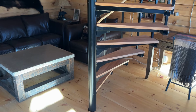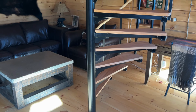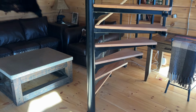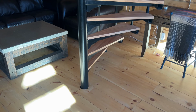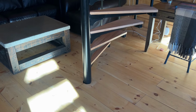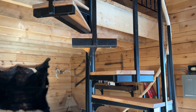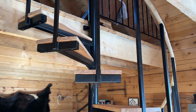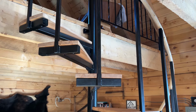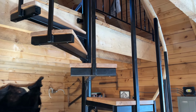So one thing we're gonna have to deal with soon, it kind of slipped my mind, is this spiral staircase. It's bolted right down to the concrete slab underneath the flooring. One thing I forgot to allow for was this staircase. It's bolted right down to the concrete floor underneath that pine flooring. Runs straight up and it's bolted in through that joist right there. And there's no slots or anything to allow for shrinkage. So in theory, it'll be holding that joist up as the cabin's going down.